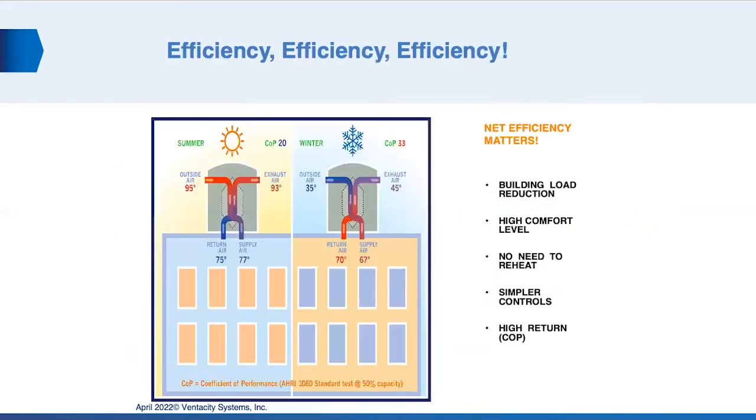How do we do this? Very, very high efficiency heat recovery and energy recovery ventilators, which provide the outside air into the building with an extremely small energy load. We do this with units that provide a COP, or coefficient of performance, shown here as up to 20 in the summertime and as high as 30 or better in the wintertime.